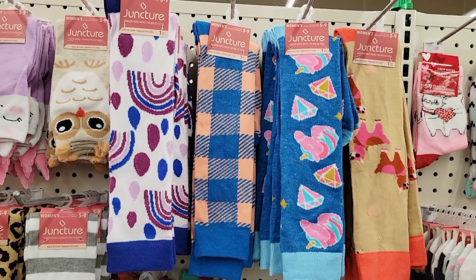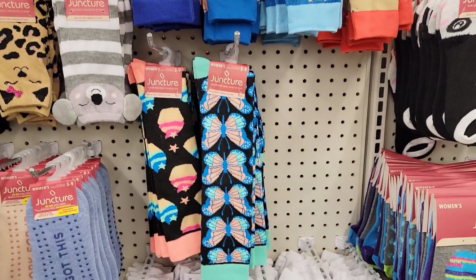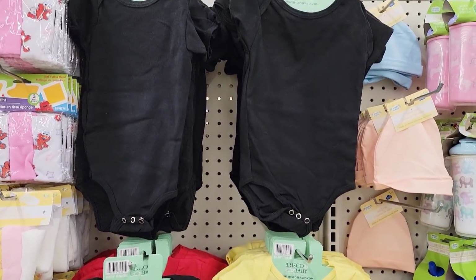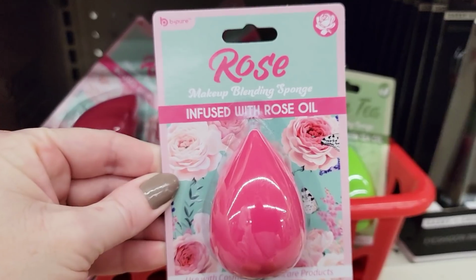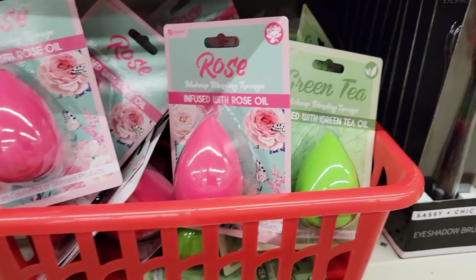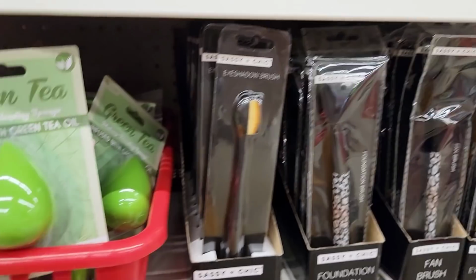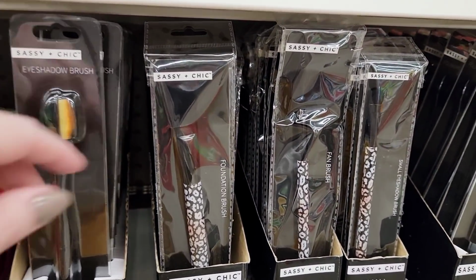They have some new socks, sizes 5 to 9. They're like knee highs. They have some new colors of the little onesies for the babies. And here's some new makeup blenders. So these are infused. That one is with rose oil. And this one is green tea oil by Be Pure. These are sassy and chic makeup brushes.